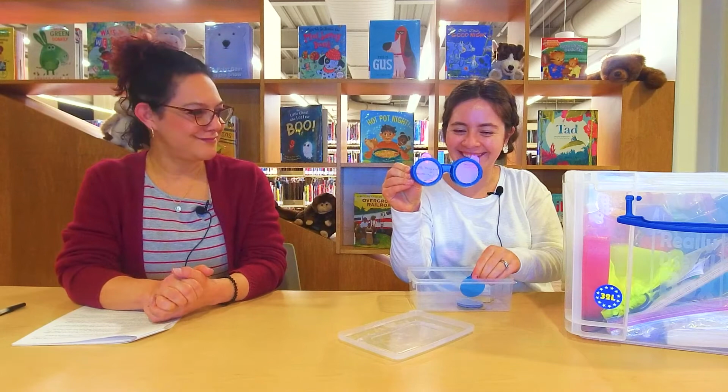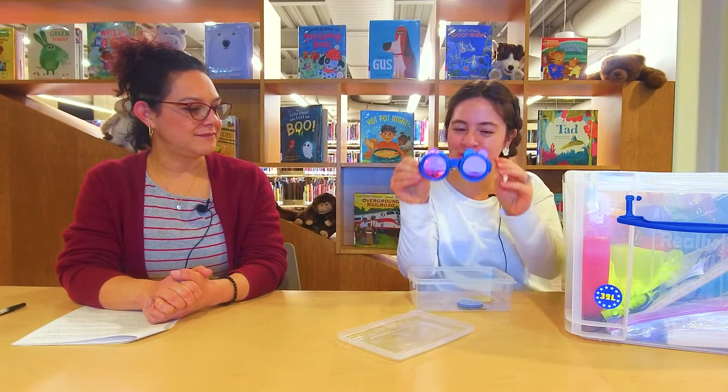Right, and then you can take some of the different colors and layer them over so that way you can look through and see what colors you can make.